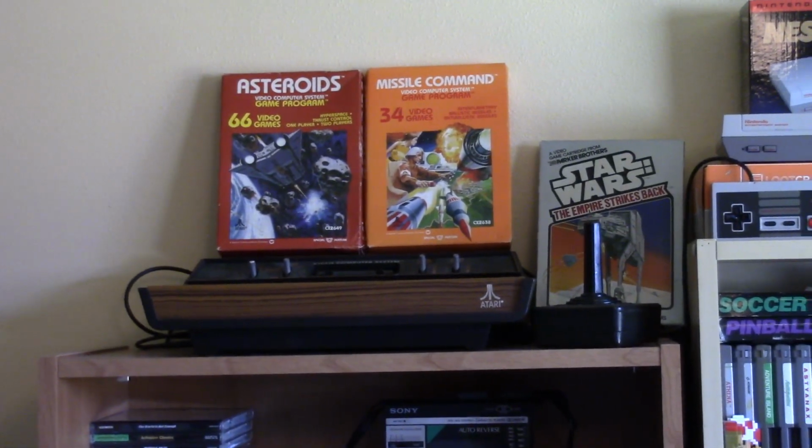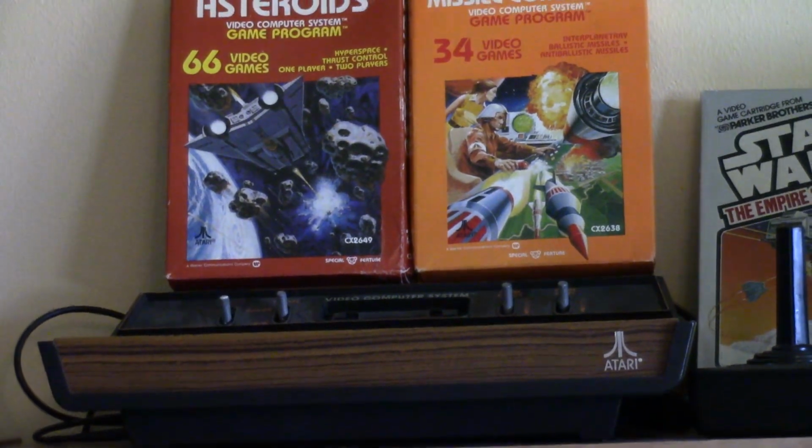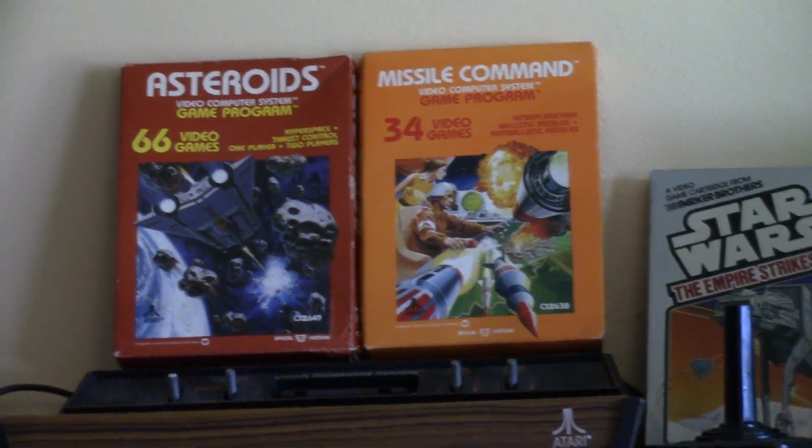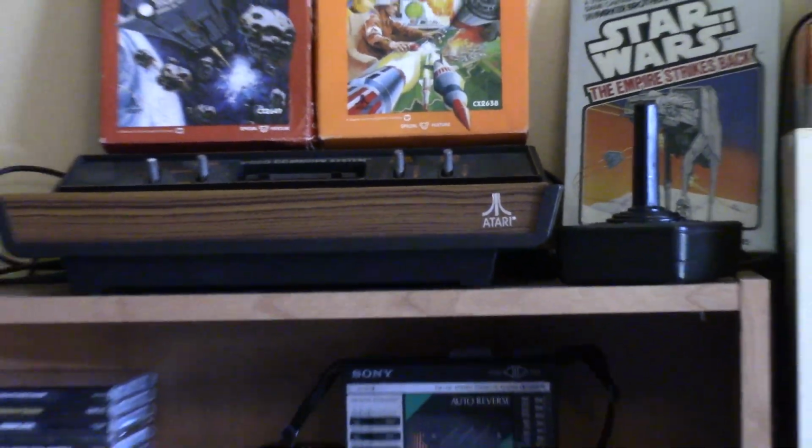I've got up here the Atari 2600 original. It still works, it's just I'm using the Retron instead. I've got some game boxes right there of Asteroids, Missile Command, and Empire Strikes Back, and a controller.